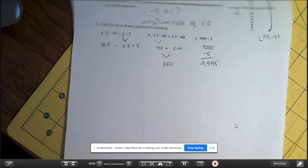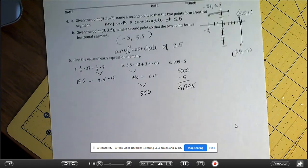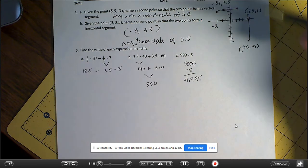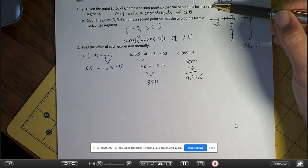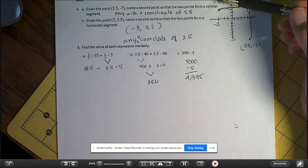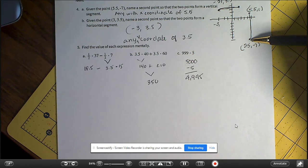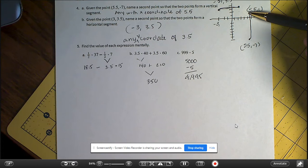All right, number 4. Given the points 5.5 and -7, name a second point so that the 2 points form a vertical line or a vertical segment, which is a line. So for the first one, 5.5 and -7, I chose 5.5 and +1, but any y coordinate with 5.5 as the x coordinate would make a vertical line segment.